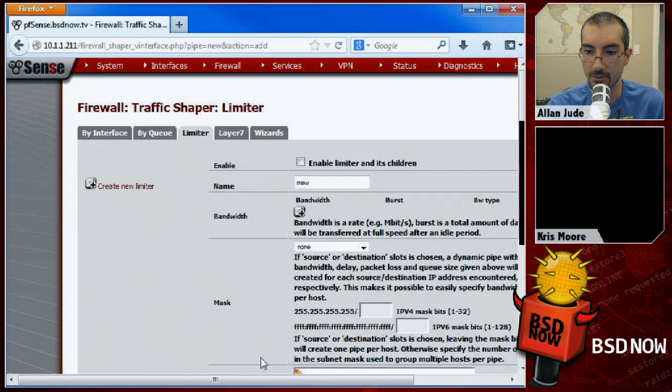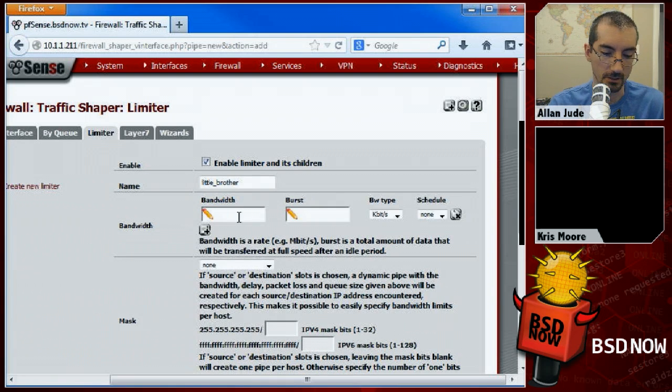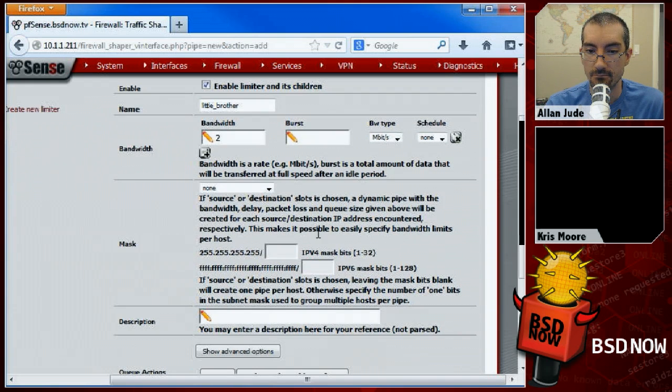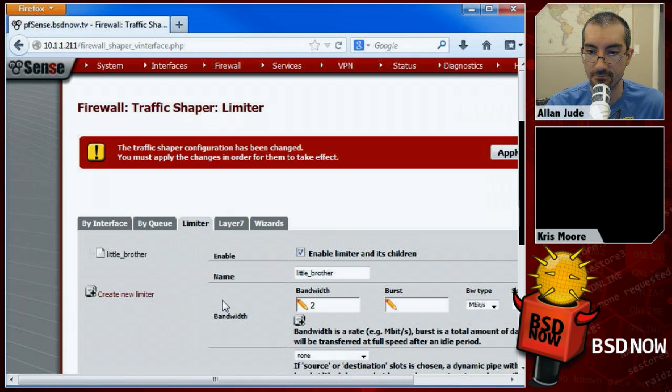So if we create a new limiter, for example. Here's the one we're interested in. Create a new limiter for our little brother's computer, saying that he's only allowed to use, say, 2 megabits. It's 2 megabits per second. And if you have a schedule, you can set it up so you can have this much during prime time and this much during another time. You don't need a mask and description or whatever. Save that. And now we have a limiter.